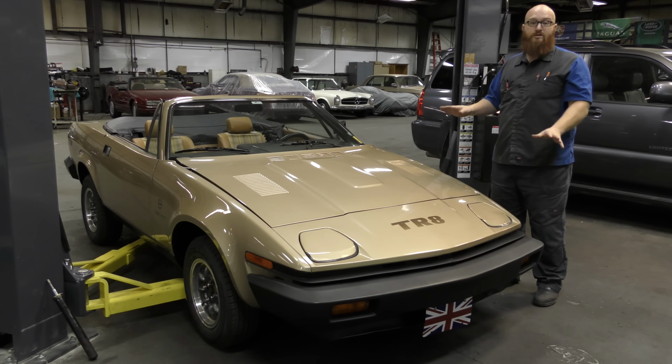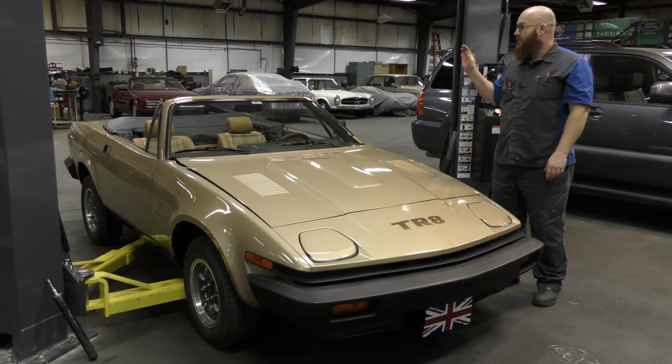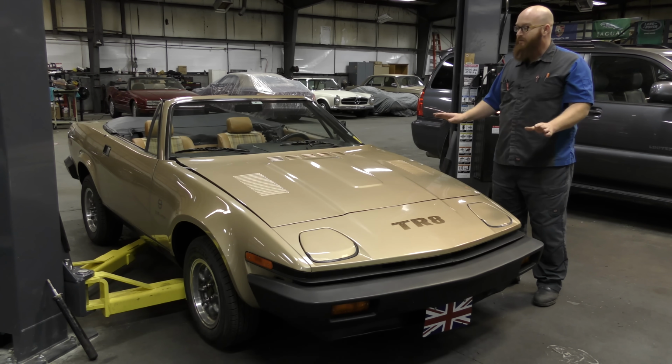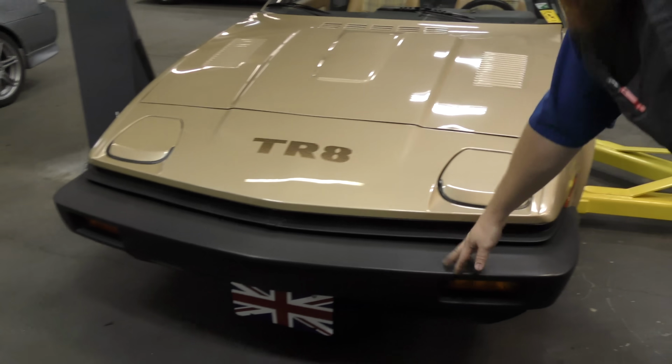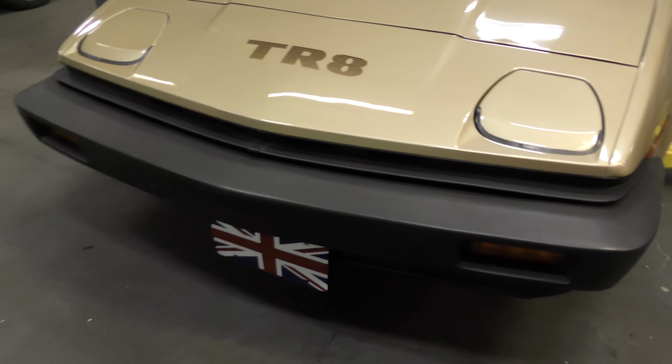Some of them are pretty rusty by now. Luckily this one is not. This thing's in really good shape. It's a garage princess. Let's take a look around it and look in the trunk. It's got the nice 5-mile-per-hour bumpers here in the States. You could almost sit on it and have a picnic.